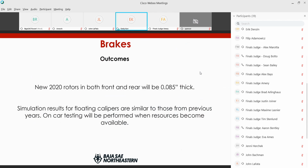With regard to the calipers, the current simulation results are promising, and on-car testing will be performed when resources become available.